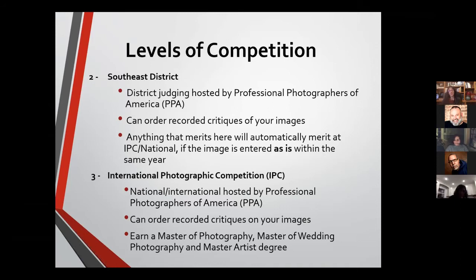The good thing about doing that is once you enter district, if it merits at districts, and you submit it as is without making any changes within the same year, you don't break the seal, basically is what it's called. If you don't break the seal, it will merit at IPC and potentially go loan there too. And then there are no degrees awarded by the districts, although they do give awards. I'm not super familiar with all of these, but they do give awards for high scoring images within categories.